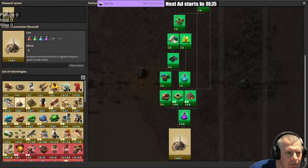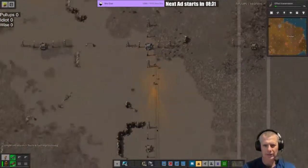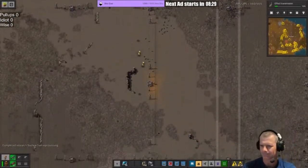Beacons! Beacons are like bacon. Taste really good.